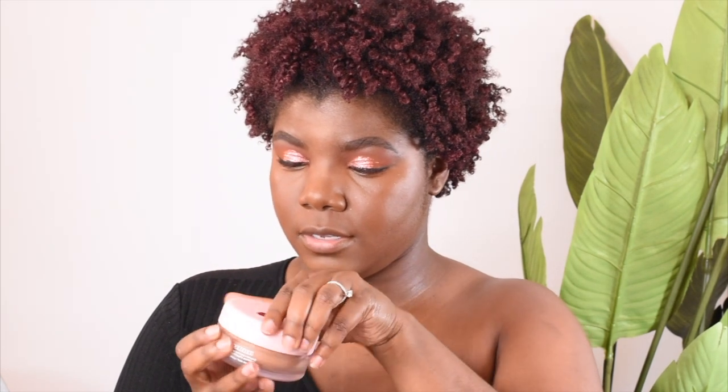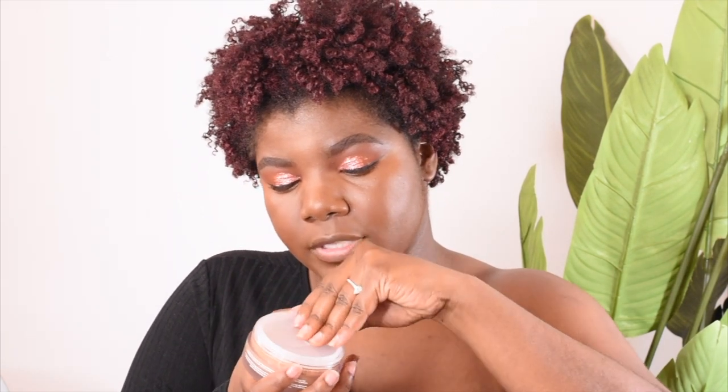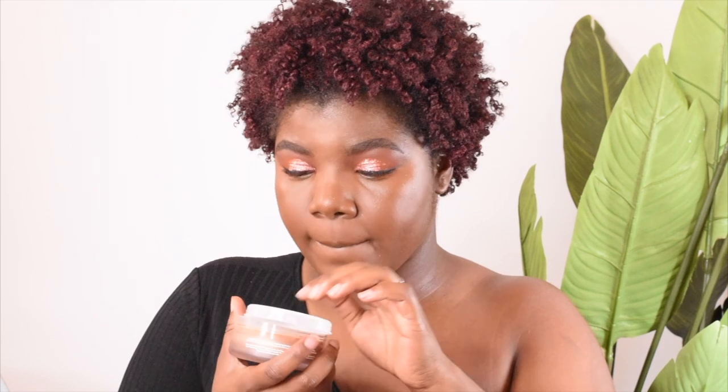So now that I've already done the base of my face, I'm gonna set it with the One Size Ultimate Setting Powder in the shade Dark Deep. I think it's Deep Dark. What is it? Dark Deep, okay. And it looks like this. It's actually really pretty. Oh, it has one of those little suction protection things, so there's no spilling.